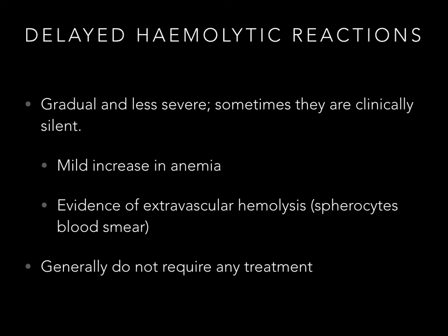Delayed reactions are typically gradual and less severe. Sometimes they are clinically silent. Laboratory findings may include a mild increase in anemia or a failure of the hemoglobin to increase as expected after transfusion, and evidence of extravascular hemolysis, which may include spherocytes on the peripheral blood smear. They generally do not require any treatment except for future avoidance of transfusions containing the implicated red blood cell antigen.